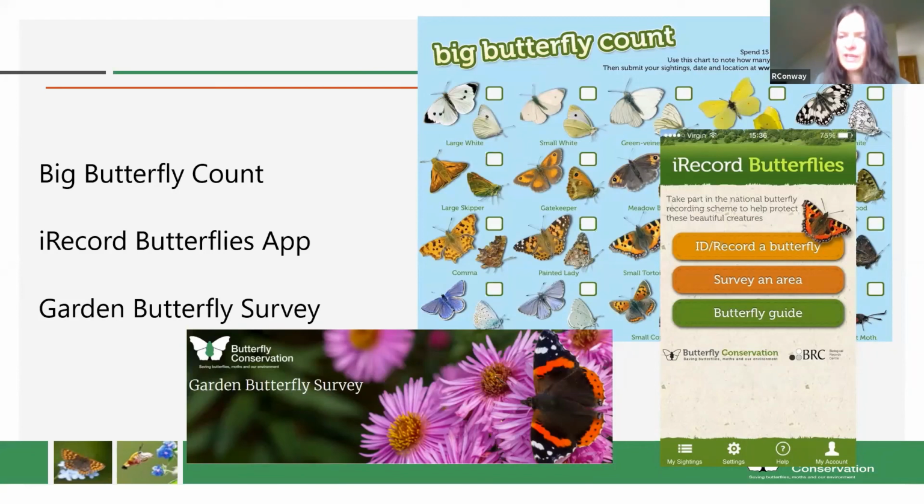And there's the Garden Butterfly Survey. Again, this is an online entry survey that you can join in to record the butterflies that come into your garden every week. So those would be entry level recording activities, but you can go right up to the top where you're doing a weekly walk of a transect in a specialist habitat and counting the butterflies that you see there every week. So if you're interested in any recording, it would be lovely to have you on board.